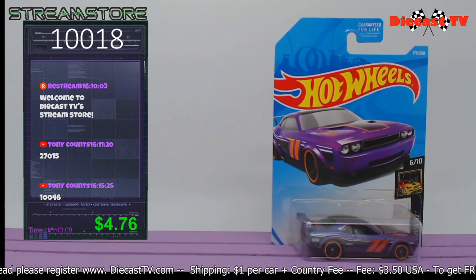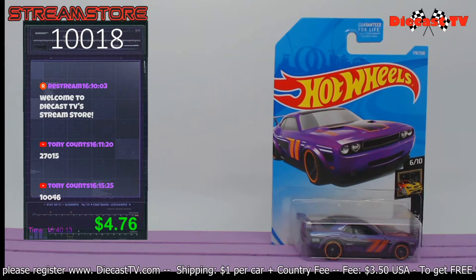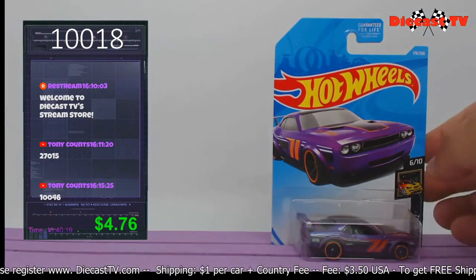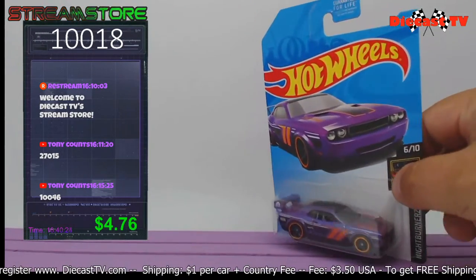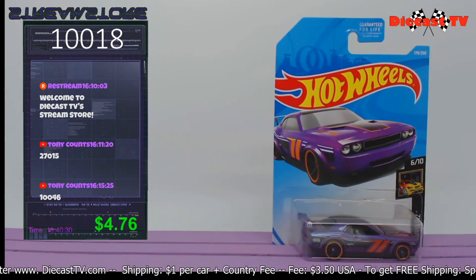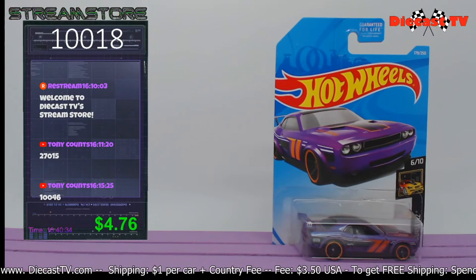Ross the Boss here showing you some super Hot Wheels, super sweet. Gotta love it. Check this out. It's a Dodge Challenger drift car in beautiful purple. Take a look. Sweet. It's got the 426 inside. You gotta love that. It's super fast. I'm sure it is. I'll tell you what, if you want to get it for your collection, very simply type in the number 10018 in the comment section below. That's 10018.